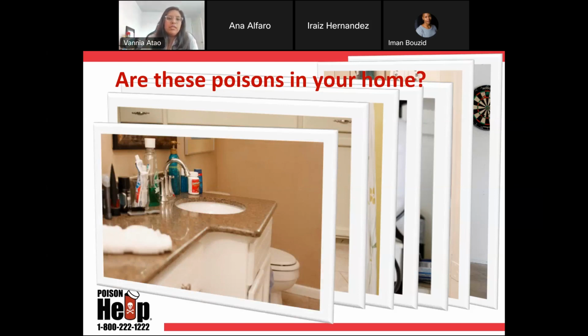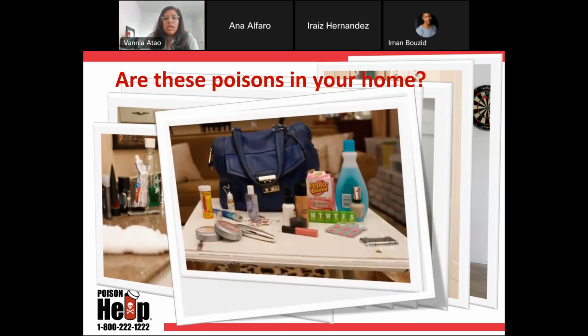Mouthwash, medicine, soaps, all these things are just common things that we may have in our homes. Even in our purse and bags, makeup products, hand sanitizer, nail polish, even medicines, those are really harmful too. If it's not intended for the person, then it can be really harmful to them.